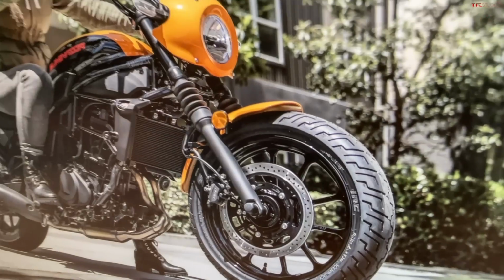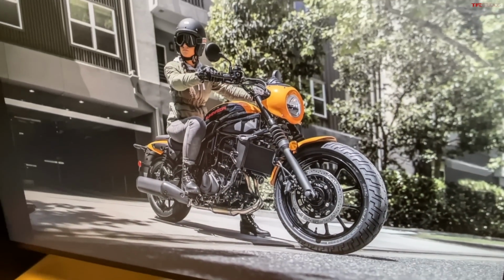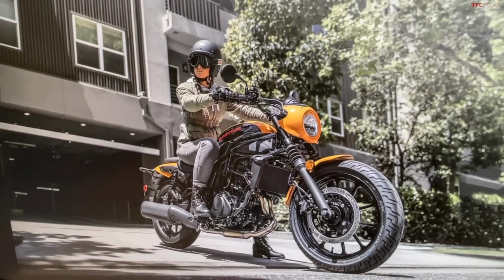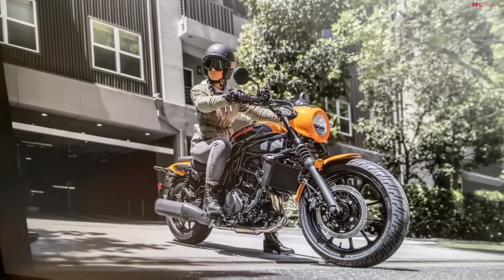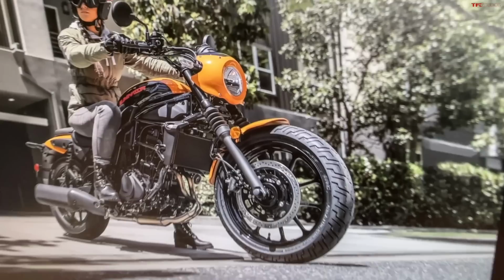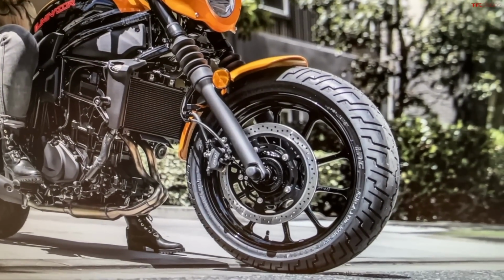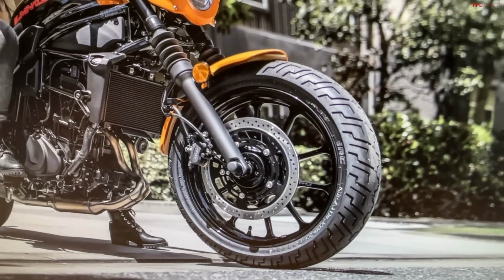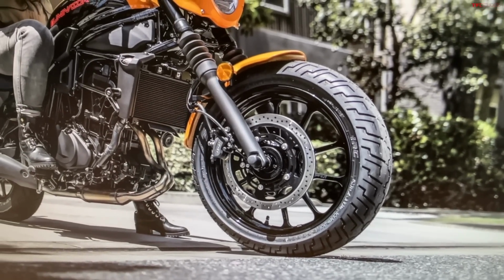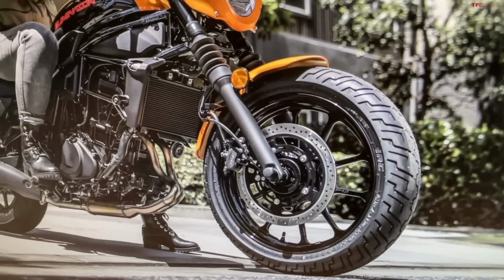Now the wheel and tire layout is an 18-inch front wheel and a 16-inch rear wheel. These are 10-spoke wheels, a little on the retro side, but not quite as retro as like a wire spoke wheel. For brakes, you get a 310 millimeter disc in the front and a 220 millimeter rear disc.